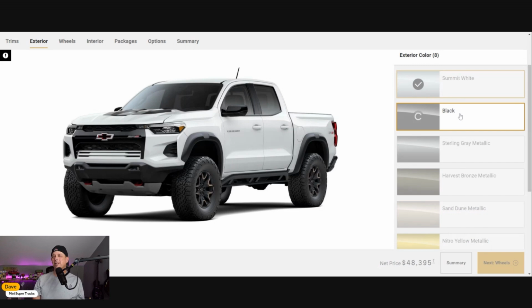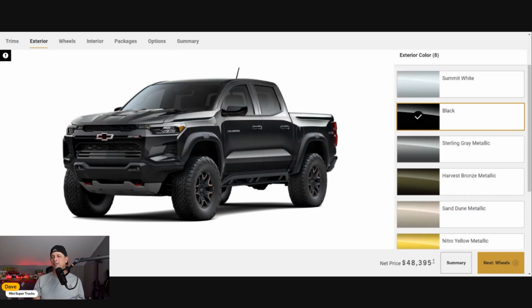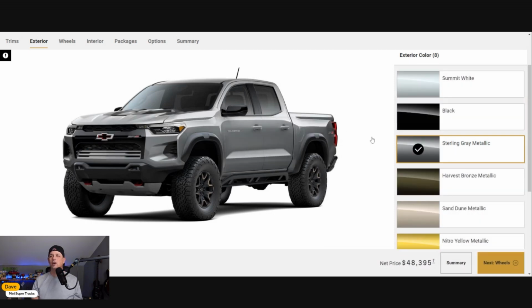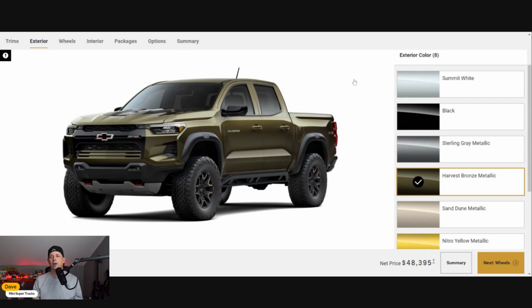So next up, we have black, which is sinister. That's just all blacked out murder with those red tow hooks, little red ZR2 badging back there. That looks really cool. Sterling Gray Metallic, grays aren't too bad on this. I normally like a gray vehicle, but something about it on this one's not appealing to me, but it may be to you. Then we got Harvest Bronze Metallic, which if you've seen this color, you know the Ford Ranger Raptor has a similar color, and it's a pretty hot color. I like that color quite a bit.